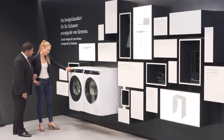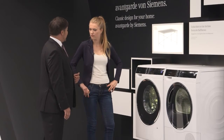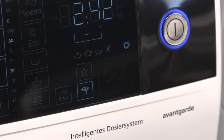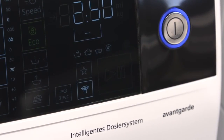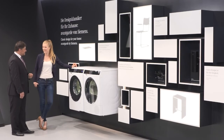And My Time? With My Time, you can tell your washing machine how much time it has, and it will run through its program in exactly this period. Silent wash? This is surely a very silent nighttime program. Absolutely right. Even the signal at the end of the program is switched off. That's great. Means I can finally strike nighttime laundering off my list of no-go's. You see, it all explains itself.